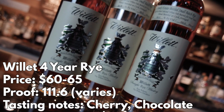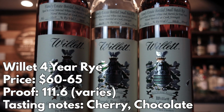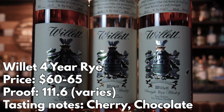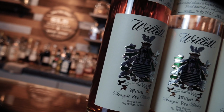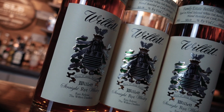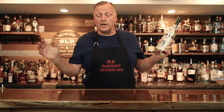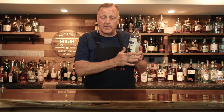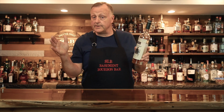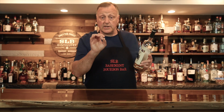This bad boy here comes at you, well, my particular bottle is 111.6 proof. But as you can see, there's very little left of this bottle. It is a little bit harder to find, I will grant you that. Now, I'm not sure about what area you live in, but in my area, I will see this particular bottle for $60 to $65, maybe 3 or 4 times in a year. And trust me when I tell you, when I see it, I usually grab one.